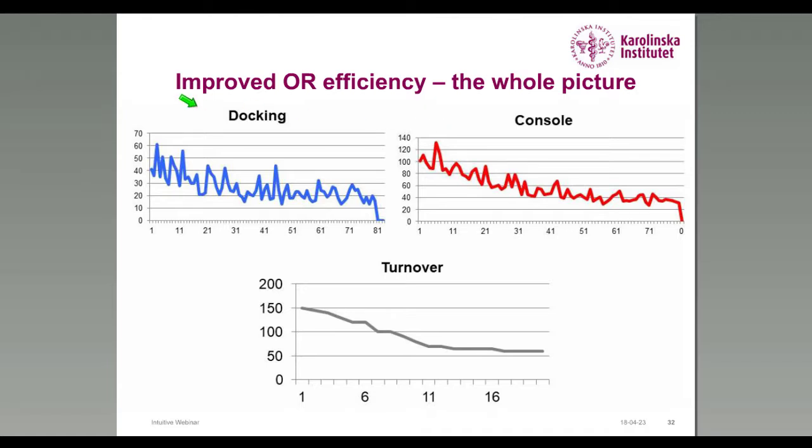These are the data from Karolinska showing our console times that were quite high in the beginning, dropped down to 40-45 minutes for a simple hysterectomy or for a low-risk endometrial cancer. We had docking times in the beginning of an hour, and they should be under 15 minutes from the first incision until we can sit down at the console. And turnover, from the time when we place the last suture until we can start with the second patient, has to go down from 2.5 hours if we want to save money and make this cost efficient.